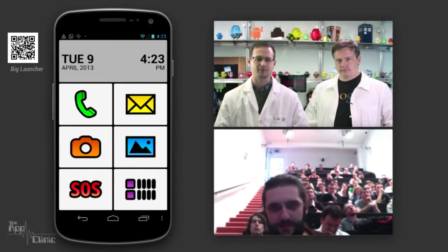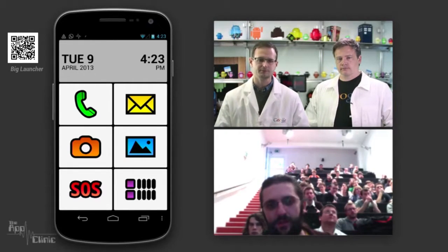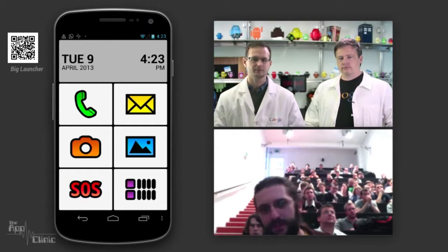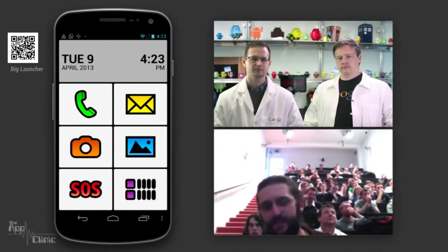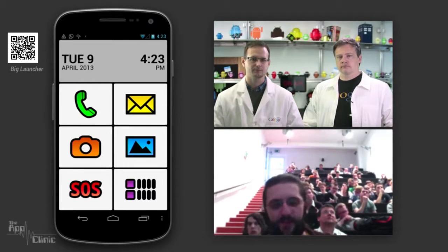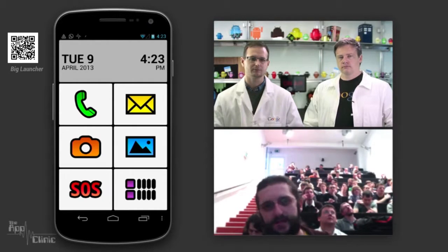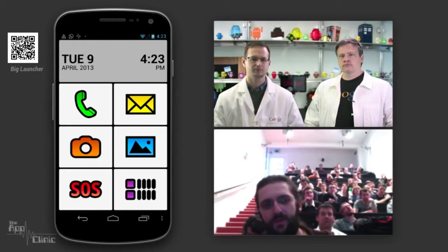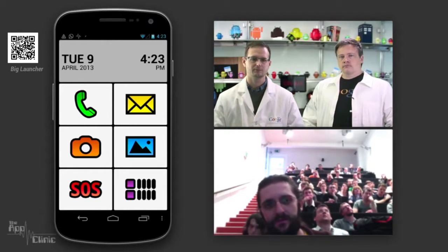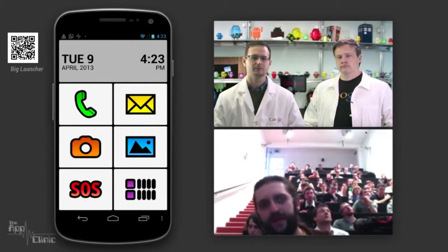We did lots of testing with the UI itself, but we currently don't include any analytics in the app, because again it's about the target group. We suppose that lots of seniors don't have a data tariff or mobile data at all, so we've created this from the beginning to be a completely offline application.